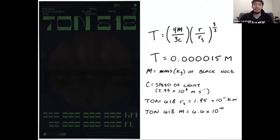I'm using a ton 618. It's a super massive black hole in the center of a super bright quasar. And it contains possibly the largest black hole in the entire universe. It weighs as much as all the suns combined in our Milky Way. So it's ultra massive and it's heavy. Given its mass and its radius, you can find out how long it would take for you to get to its event horizon from the outside, and also from the event horizon to the singularity, using the equations that are given. And usually it's something that would take a couple of hundred hours because it's a huge black hole.